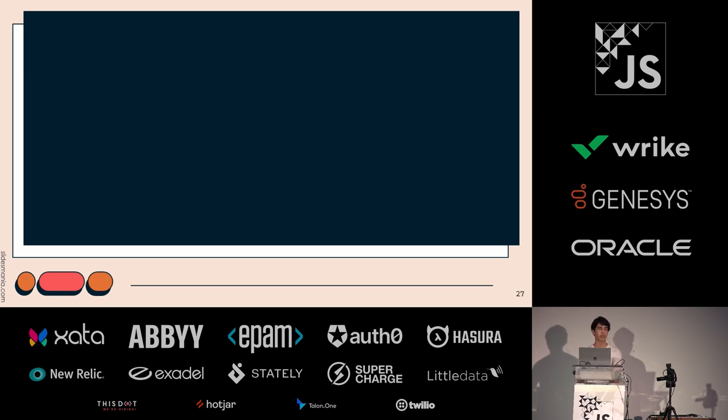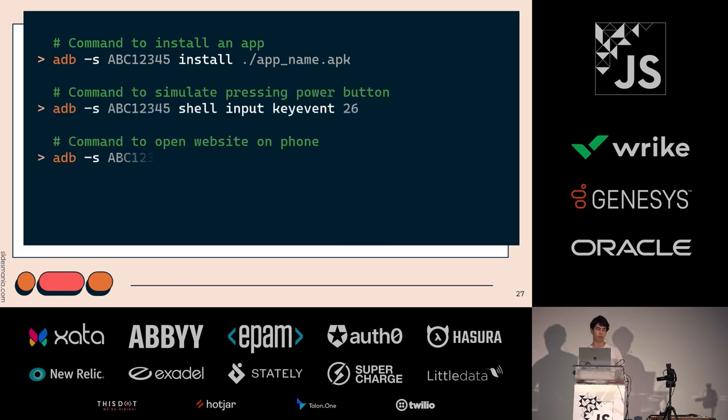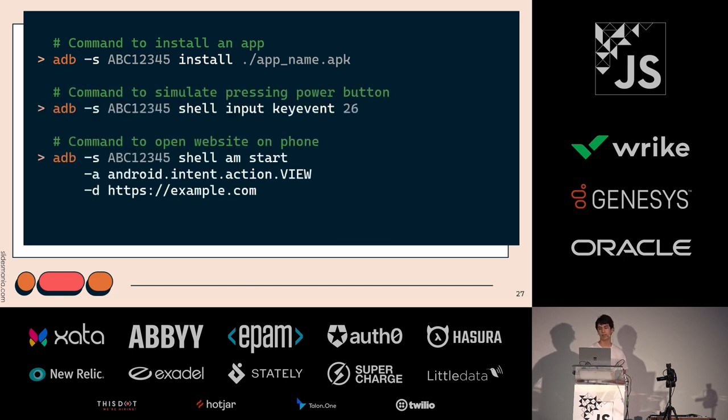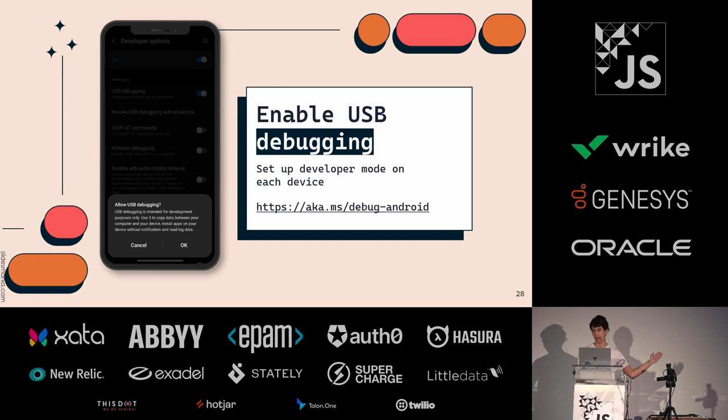There are lots of commands like install new app, simulate a button press, and open a website on the phone. It gives you more power than what an app can do on its own, and even lets you send commands when your phone's screen is off. To use ADB, you need to allow USB debugging on each phone. There's a link here with instructions for how to do that, and once you're done, you can control the phones from your computer.